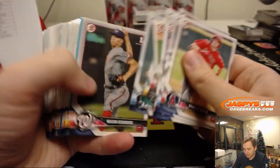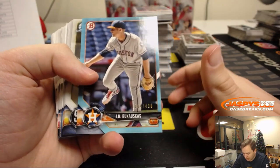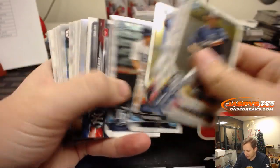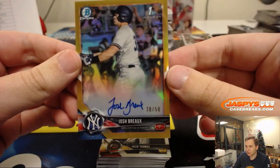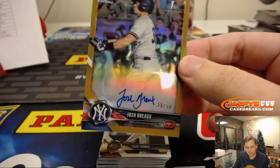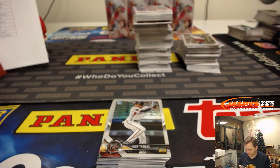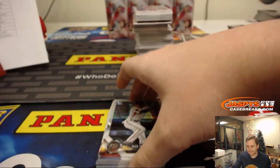Contenders basketball, that's pretty high end. I'll be posting that later for Wednesday. JB, blue paper for the Astros right there. We got a Josh Bro again for the Yankees. This time it's a gold refractor auto, 20 out of 50. New York Yankees, John, with that one. Gold refractor auto, very nice.